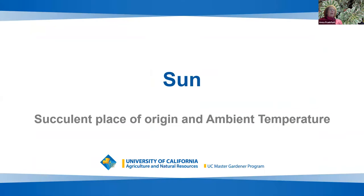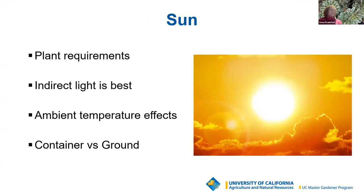Brings us to sun. With sun, you'll see the same considerations as for watering. Tolerance to sun will vary by plant requirements, amount of direct or indirect light, or amount of shade in your garden, ambient temperature. If the plants are in a container versus ground, the soil in the containers get a little bit hotter and drier more quickly.